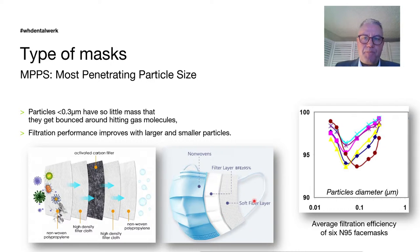This size, from 0.1 to 0.3, is called the most difficult size, MPPS, most penetrating particle size, sorry. This is a test of different masks, N95 masks, and this shows the filtration. You will notice the mask performs much better below and above these MPPS size particles here. So this is the most challenging part.